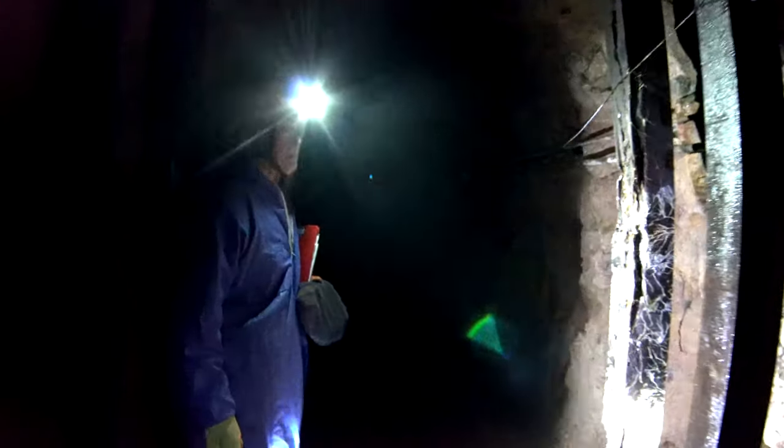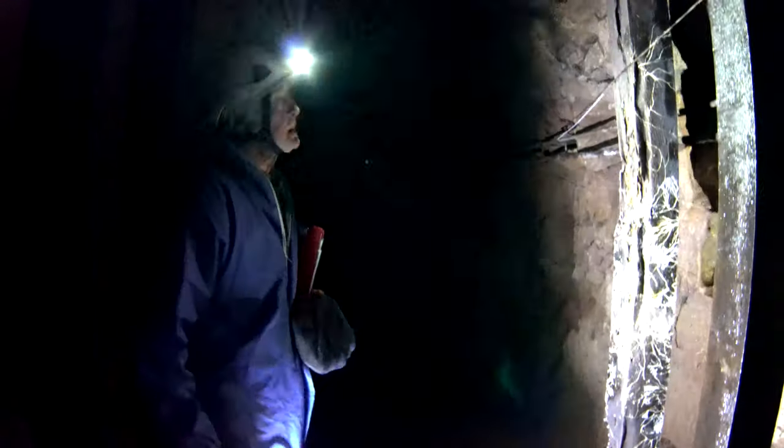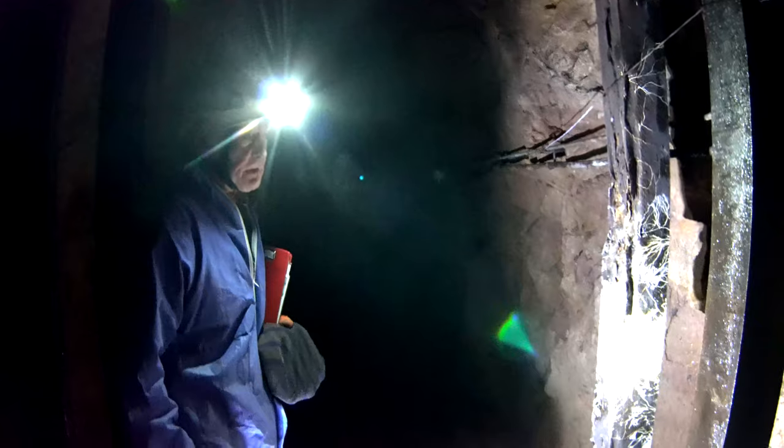Now reaching the end of the lime tunnel. This is natural rock, obviously deemed strong enough to support itself. But since we were built, we've had some rock falls which have been held up with these lovely timbers here.